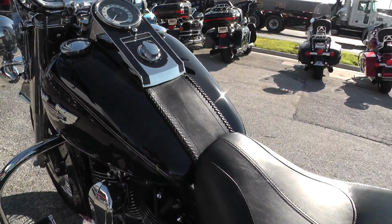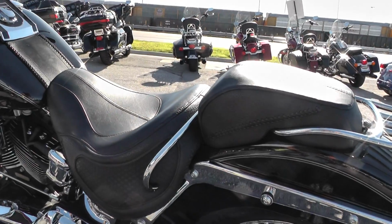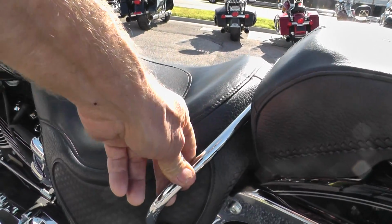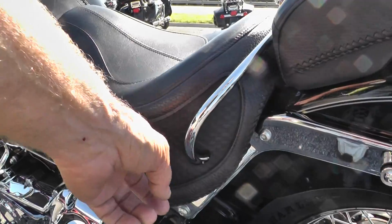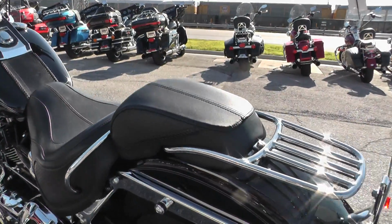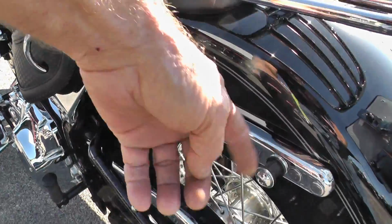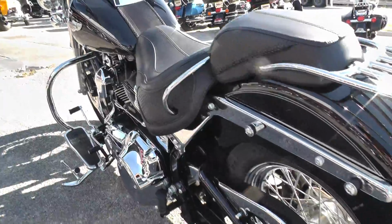Tank bed. That's the factory seating set up there. Got the nostalgic looking grab bar. Got this basket weave on here with the laced edges. Luggage rack. Got the docking hardware here for a backrest if you want to put a backrest on it.